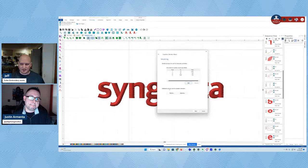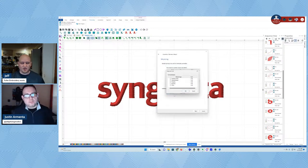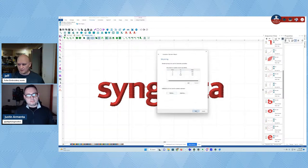And then I can add in here additional costs to be used for quotation. So I can say, you know what, digitizing costs, and I can add material for if I'm going to be doing applique, backing, topping. I can add all that in there as well. Then we go next, and I can put in my customer details, which I'm not going to put any, and I can put in my company details, and I can hit next, and then I can add the number of pieces. So let's say I'm going to do 12 pieces.